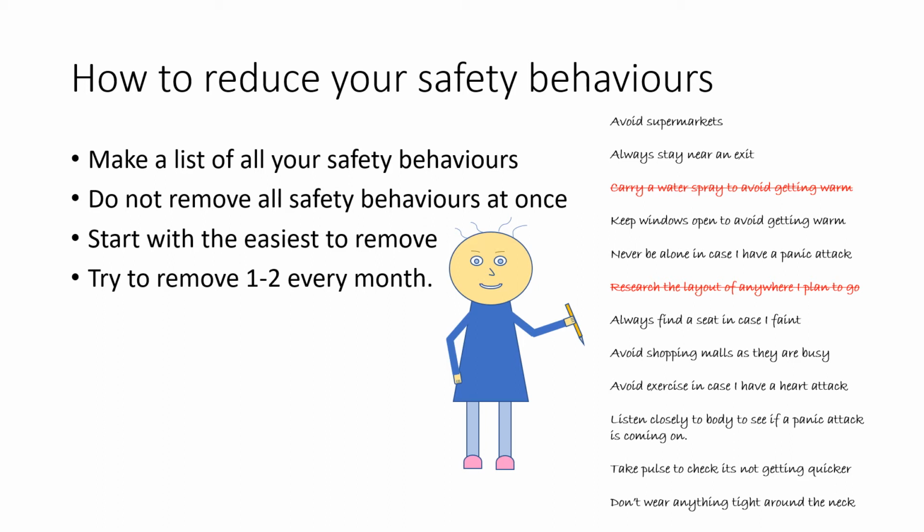So how do you reduce your safety behaviours? The first thing to do is to make a list of all your safety behaviours. If you struggle, ask a friend or relative what they notice that you do to protect yourself.